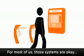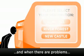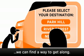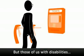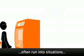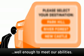For most of us, those systems are okay most of the time. And when there are problems, we can find a way to get along. Glare on ticket machine screen. Hand shields the screen so it can be read. But those of us with disabilities often run into situations where the technology doesn't work well enough to meet our abilities. Person with low vision sees a blurry ticket machine screen.